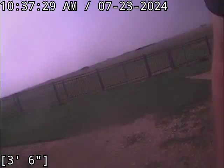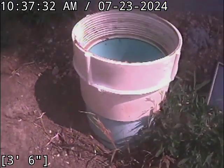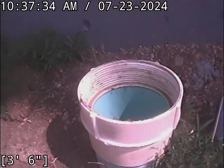Alright. Here we are in the backyard. Looking at a 4-inch clean out right here.